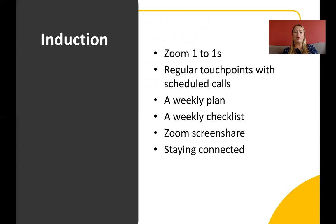So you've got them in and they are raring to go, and you're inducting them. Now, we've recently inducted some new people online, and it has been so weird because we're used to having someone there physically on day one. You can take them for an actual coffee in real life and introduce them to the team and have a proper induction plan. And it's so weird.